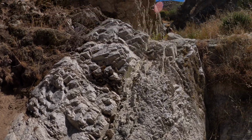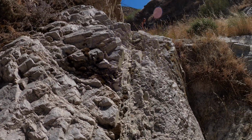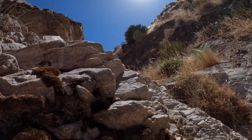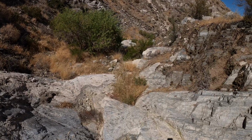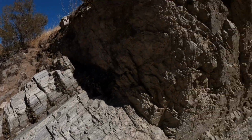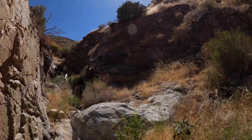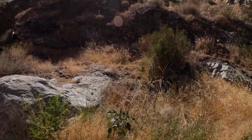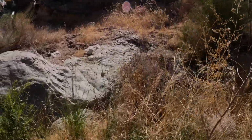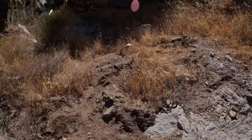Oh boy, might have to turn the camera off. Okay, made it to the top. Had to use both hands to climb up the little ledge there. Let's see if we can catch up to him. Gotta be careful in these bushes. Snake City.